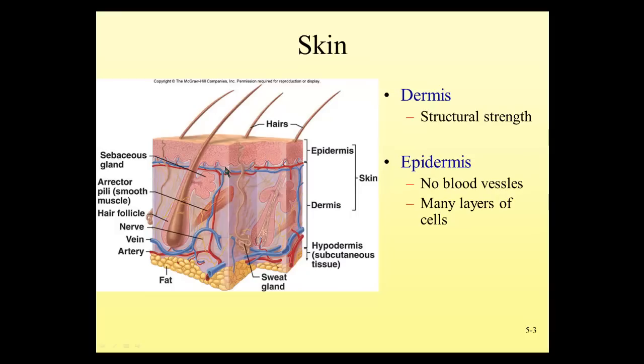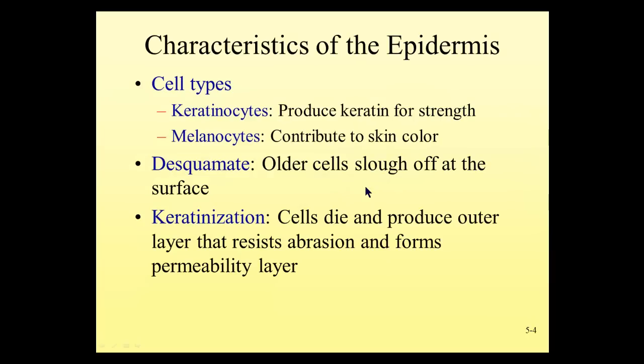So if we look at the epidermis, this top layer, it's mostly keratinocytes, cells that contain keratin. So that waterproofs the skin. We talked about that, how that provides a waxy waterproofing layer on the surface of the skin. And also we find melanocytes. Recall that the melanocytes are found in the stratum basale. They produce the pigment melanin, which gives the skin its brown color.